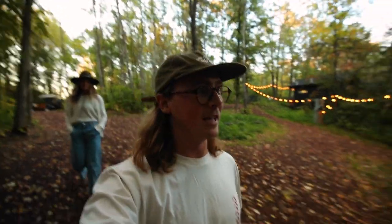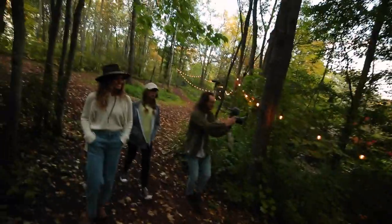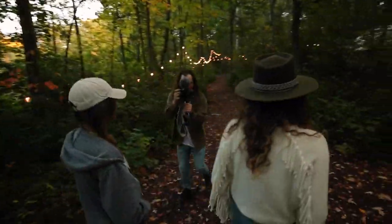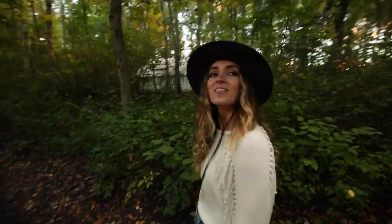All right, looks like it's this way to the tents, as you can tell by the magical string light. So Wes getting the angles. Girls both just hands in their pockets, strolling. Oh yeah, I don't have to carry a camera, and just stroll. Head into our tent.